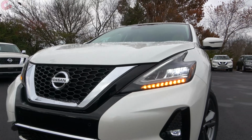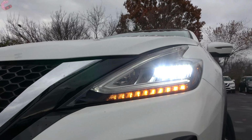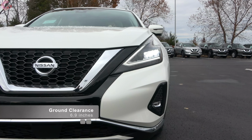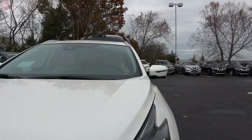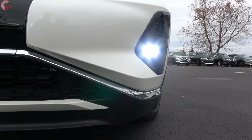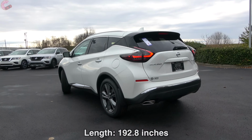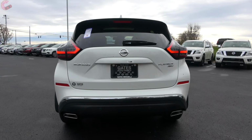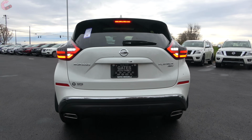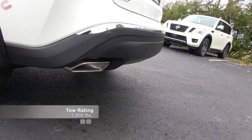The headlights were also updated last year so that they are fully LED across every single trim, including the very distinctive triangle-shaped daytime running lights. And then at the bottom, SL and Platinum will also have LED fog lights. As far as the rest of the design, it continues to have a unique and futuristic look, especially with the floating roof and the boomerang-shaped LED taillights. Finally, along the lower part, there is a chrome accent and dual exhaust outlets on all models.